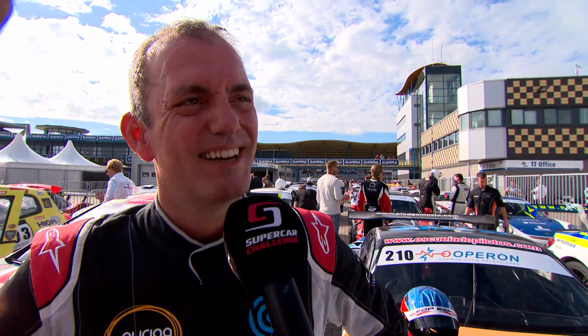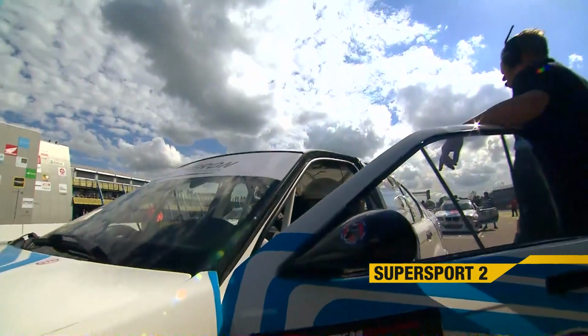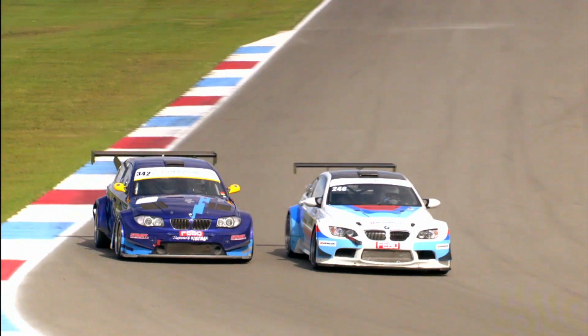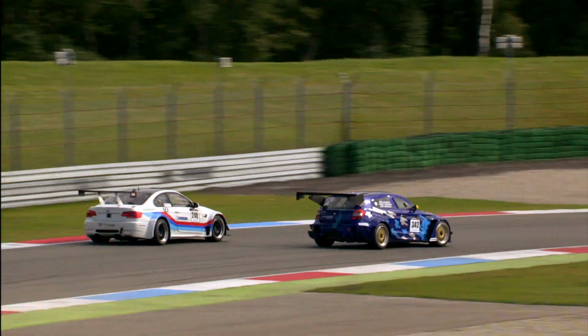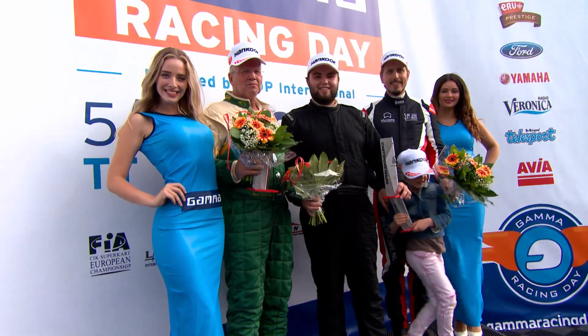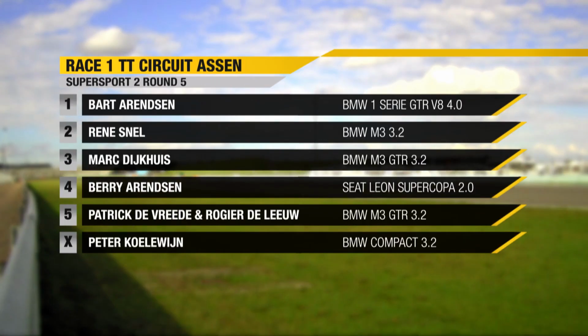Pole position for race 1 in Supersport 2 goes to former Porsche driver René Snell in his classic BMW M3. But in the race, he and his car are outrun by a 20-year-old Bart Aronson. Wasn't even alive when the BMW was first built. But the blue BMW 1 Series, which didn't run in qualifying, started at the back, came through to claim victory from René Snell and Mark Dykes.